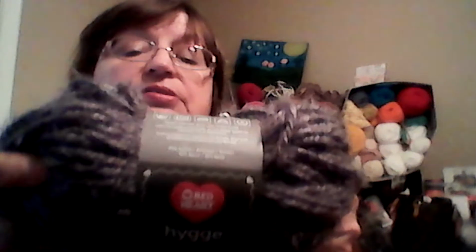The only thing about these clearance items that I don't like is that you only get a skein or two. You don't really get a lot of them. So what can you make with just one? This one has this fuzzy. This is the Red Heart Huga. What color is this, in sterling? That's the only thing: you only get one or two of the same color. Rarely do you get to see a whole bunch of them that you can actually buy.